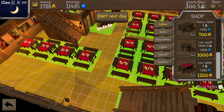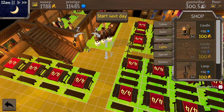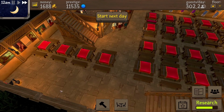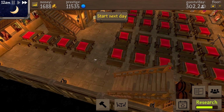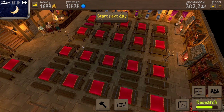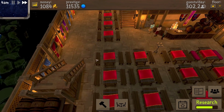How is the lighting over there? It's absolutely fine. I wouldn't mind a little candle stand thing just there, just to make this bit look a little bit brighter, because over there it looks really bright and lovely and cheerful. Over here it does not quite look so jolly. So yeah, there we go. Wonderful. Right, start the next day.